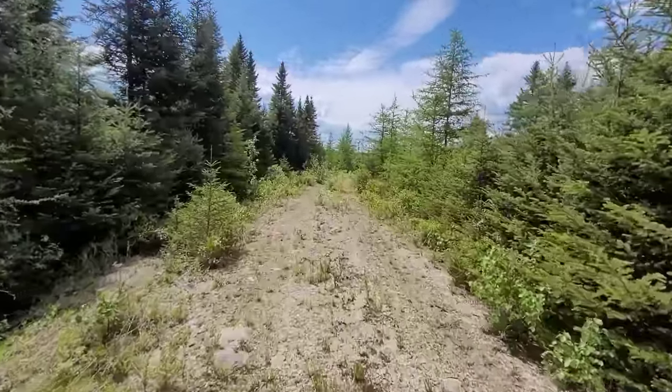Let's go look, possibly. This looks like an animal trail. Whoa! Massive toad. Scared me. I don't know what it was at first. All right. See this dip? This was another road right here, and they removed the culvert from here. Let's continue up this animal trail, hoping we don't run into a big angry moose.